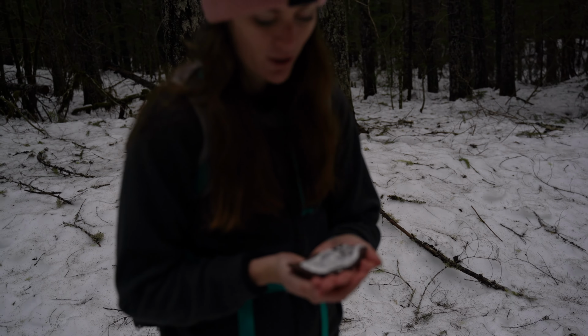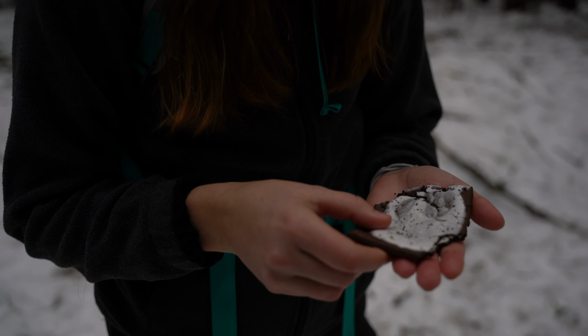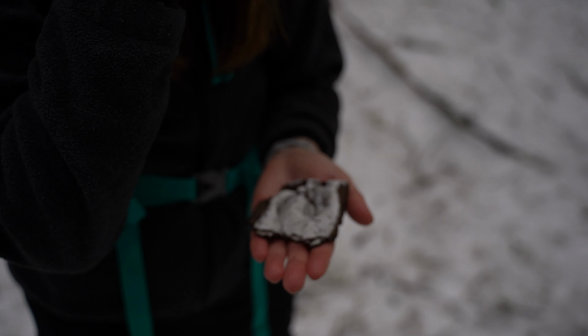What'd you find there? A Pop-Tart in the wild. Wow. It's delicious. Mmm. The most nutritious nature food.